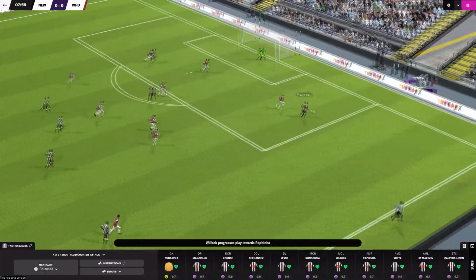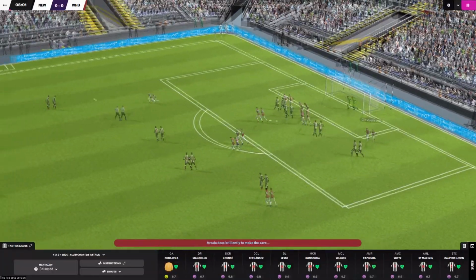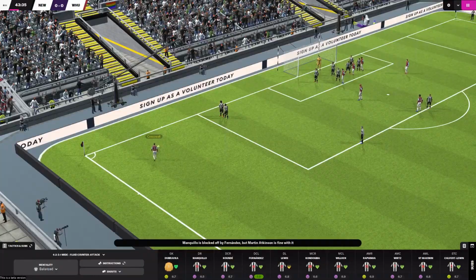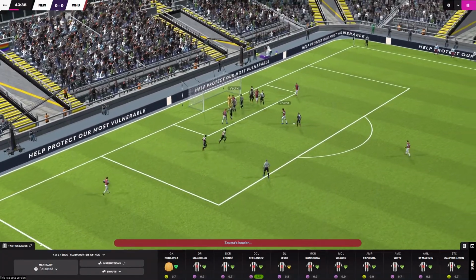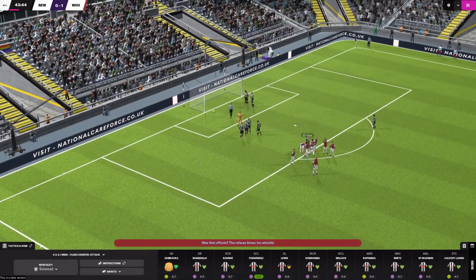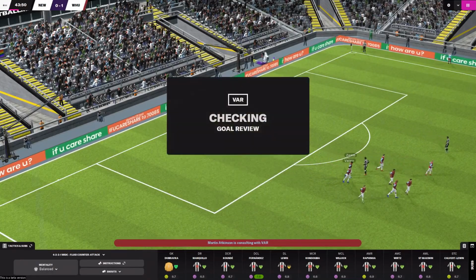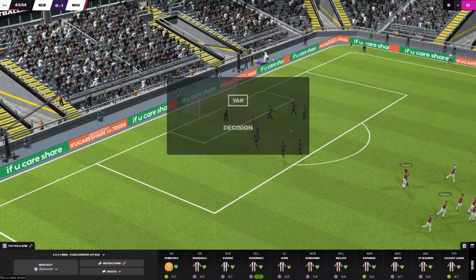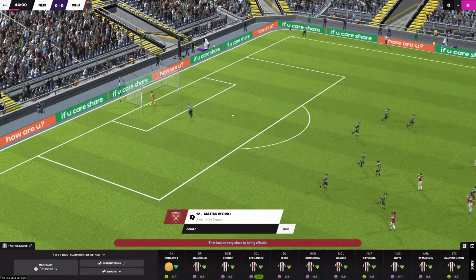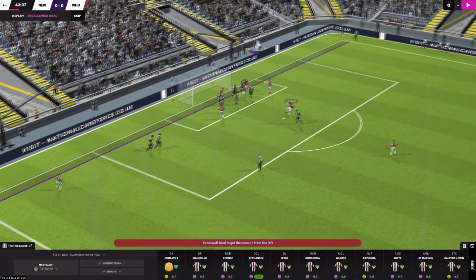Willock to Rafinha. Go on. Calvert-Lewin. Oh, nearly. So close. We're dominating the shots. We've had 9-1, 4 on target to their 0. There you go. That's football. It might be offside. I hope it's offside. Very ironic he says that there. I say that and look what happens. Disallowed, thank God. But that's what I'm saying. It's football. We can have 9 shots, they can have none on target, and they can bang one in.